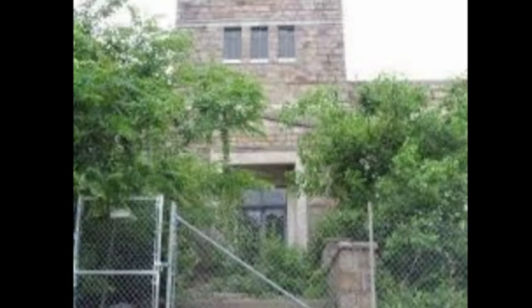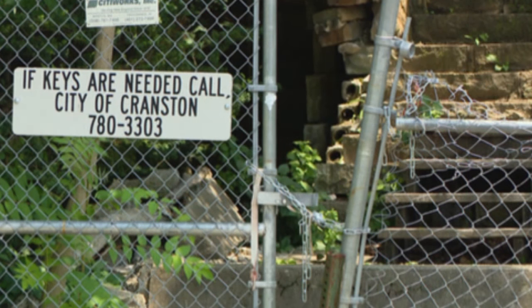With the sheer volume of structure damage, the building itself was condemned in 2005 as unsafe by the city of Cranston and fenced off to try and stop vandals and further grave robbers making their way inside. But to no avail. When they put up sheets of plywood to cover the windows and the doorways, they just get ripped off and people get in somehow.